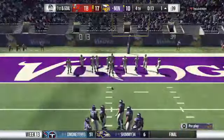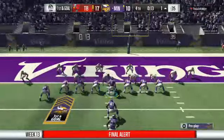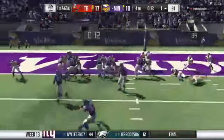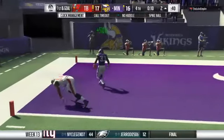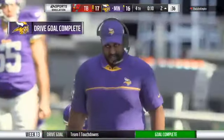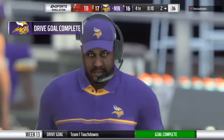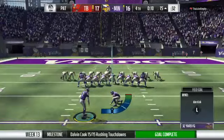And here we go on first and goal. They come out with 1 back and 3 tight ends. They'll run with Cook. And he is across and in for the score. And now they can tie the game in the final stages with an extra point. Or they can go for 2 and go for the win.